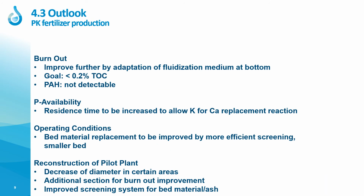Within this project, we're looking at burnout. The objective is further improvement by adapting the fluidization medium at the bottom. We are aiming at a total organic carbon concentration below 0.2%, and one other objective is to remove polyaromatic carbons until they are no longer detectable. We are also looking at phosphorus availability, and we are working with residence time that will need to be increased to allow a replacement reaction between K and calcium.